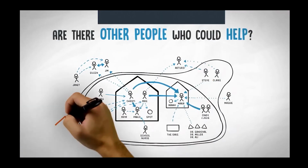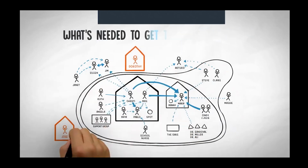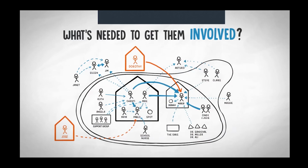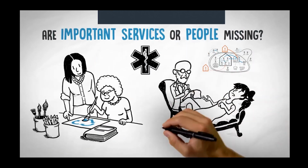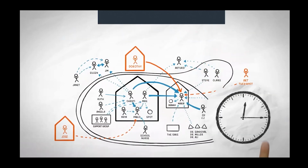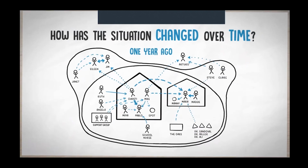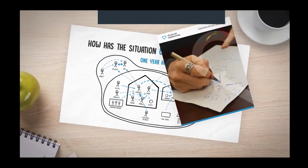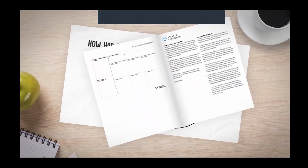Are there other family members, friends, and neighbors who could help? What would it take to get them involved? Are there important services or professionals currently missing? How could such help be obtained? And finally, how has the situation changed over time? Get our how-to document to find more ideas for learning from and acting upon your care map.